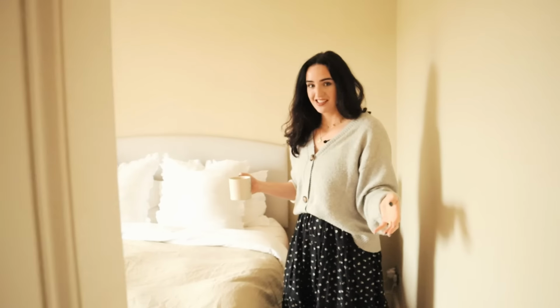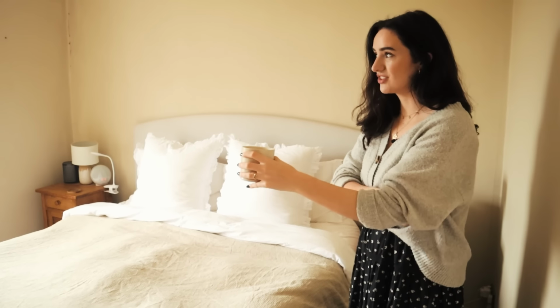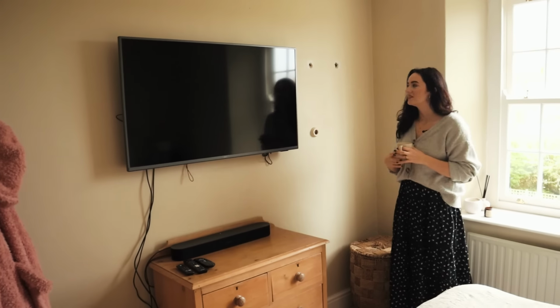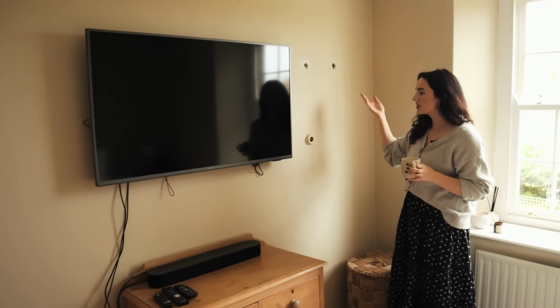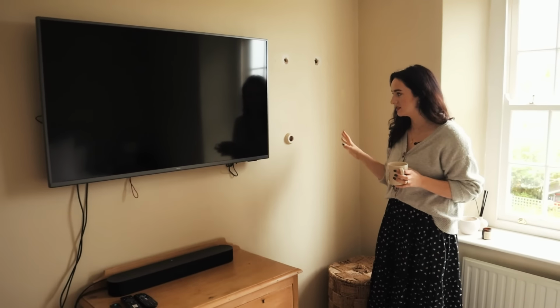So it potentially looks the same as the last video. Yeah, it's exactly the same. The only thing that's changed is the window and maybe the TV. Was the TV here? We still have lovely holes in the wall, which is something that I actually want to do even if we're not renovating this room, because it is a bit of an eyesore.